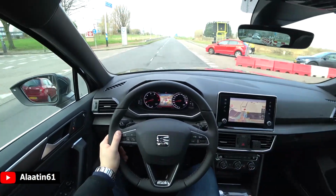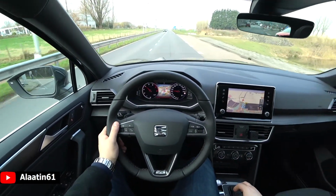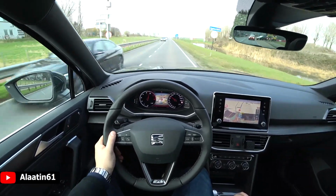Sport mode, full throttle from 40 kilometers per hour, 50, 60, 80.